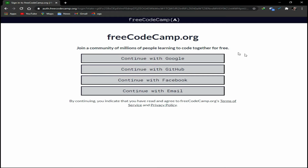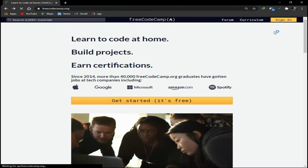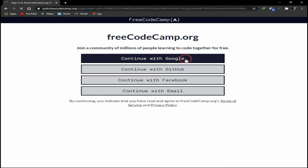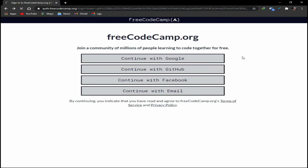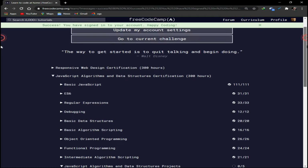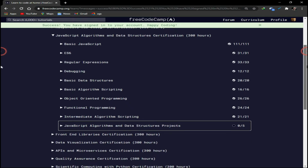If you wanna log in, you can use your Google, your GitHub, or any other social media account you have. I'm already logged in, so I'll just click on sign in. I'll sign in with Google. No, let's go back. Actually, I'll sign in with GitHub because that's what I've used to sign in. It's easy, and this is the curriculum. This is what I'm studying right now.